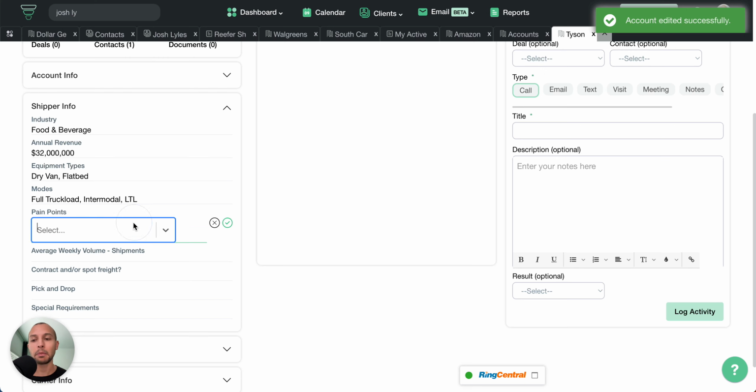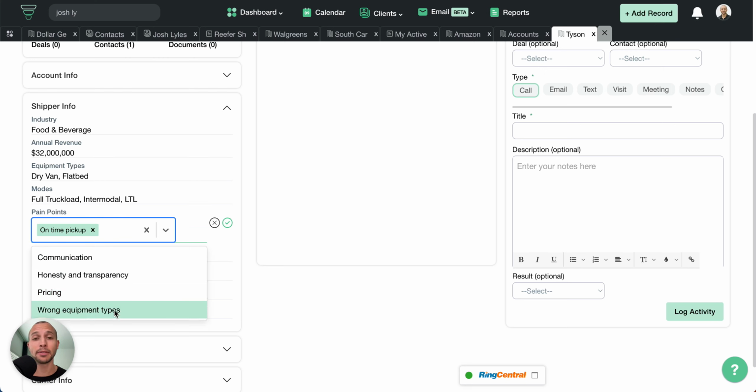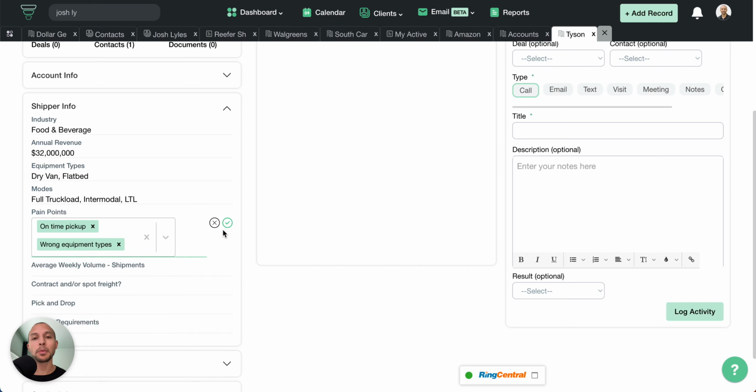We already have some common pain points. Let's just say they're struggling with on-time pickup, and maybe wrong equipment types are being sent in from time to time. The purpose of this is really to help guide you in your sales process and to say, hey, what are some of the questions I may need to ask, so you can try to find where you're going to provide the most value as a transportation provider.